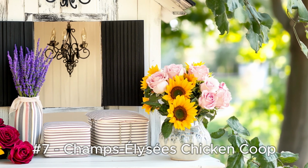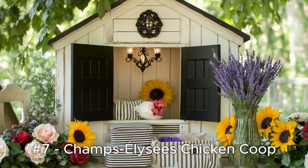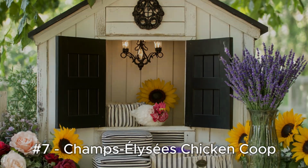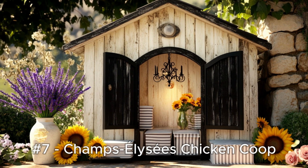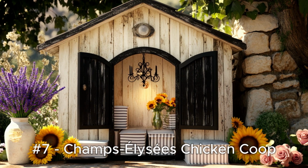The coop overlooks a garden of sunflowers and roses, blending rural functionality with urban elegance. The sound of clucking hens mixes with the rustle of leaves, creating a whimsical scene that feels both practical and posh, a nod to the grand avenues of Paris.